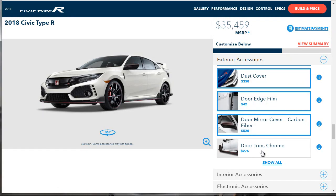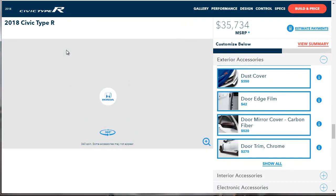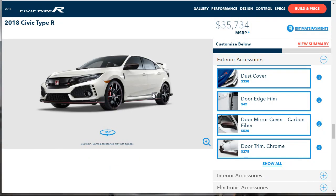Door trim in chrome. What's that? Down here. Well, here's the thing. I do like that, but I kind of like the door molding thing too. That really serves a nice purpose because you're in a parking lot, somebody hits your door, it's going to hit that molding piece oftentimes. This is really attractive. I just don't know how the two pieces are going to look together, but let's find out. Add to build. Okay, that looks all right.